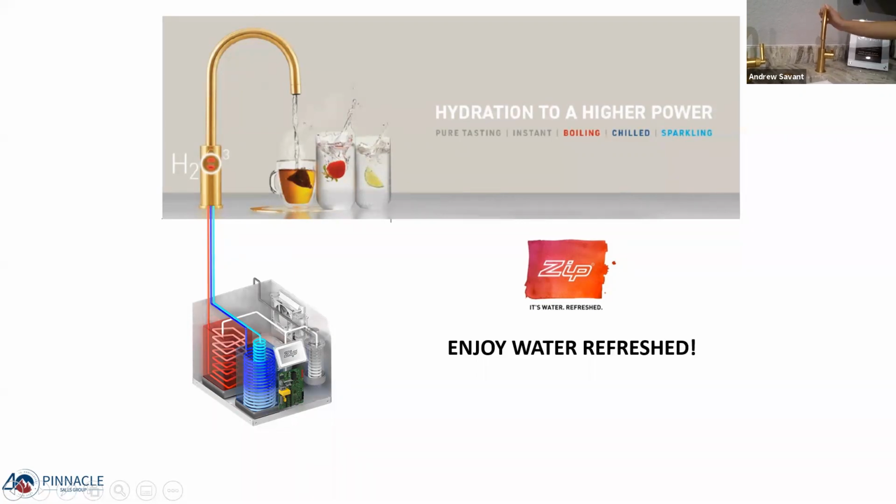There's no warmth there. Another safety feature is there are 2 individual supply lines in this faucet. One dispenses the chilled and sparkling water, and the other is the boiling water. So if I were to make a hot cup of tea and someone comes behind me to use the sparkling water, there's no opportunity for them to get a splash of boiling water either on their hands or in their cup. They're completely independent of each other.